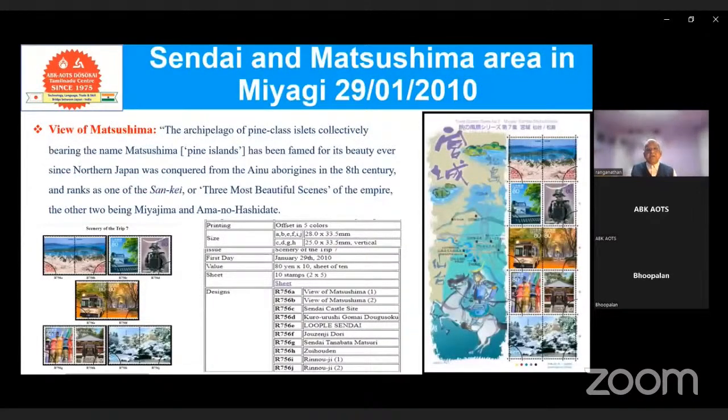Then the Sendai and Matsushima area in Miyagi, 29 January 2010. The view of the Matsushima archipelago, a cluster of pine-clad islets. The small islands, collectively bearing the name Matsushima, the Pine Islands, have been famed for their beauty ever since northern Japan was conquered from the Ainu, the aboriginal people who were the original occupants of Japan, in the Hokkaido area, in the 8th century. It ranks as one of the Sankei, the three most beautiful scenes of the empire, the other two being Miyajima, with the Miyajima floating gate, and Amanohashidate.